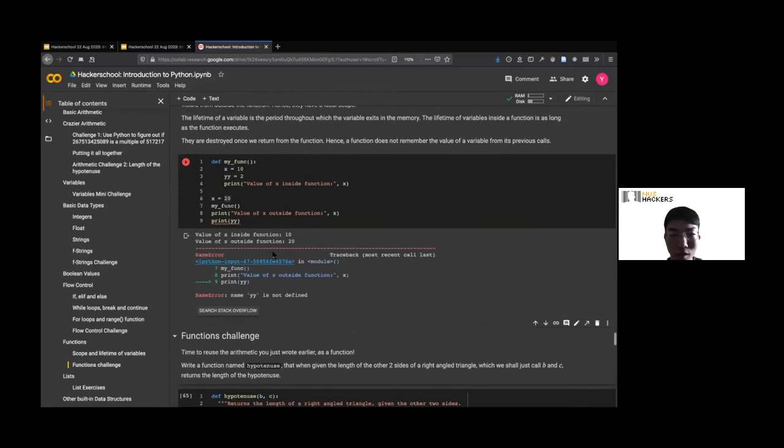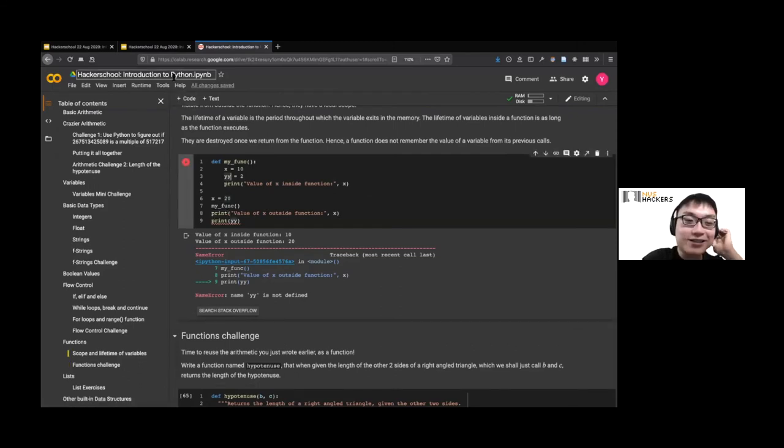Because in Colab notebooks, the entire previous cells will remember the variables and whatever was executed before. The idea is just that if we're outside, we cannot see the YY that's inside the function. That's the main idea of it. Okay, let's continue.